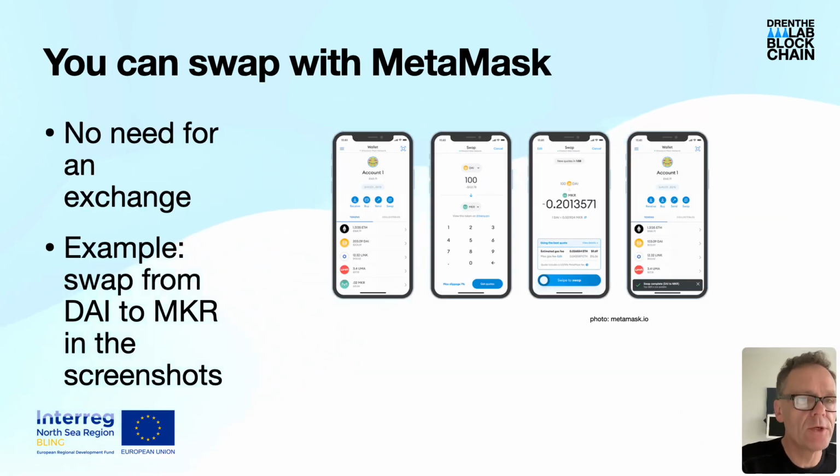There's also another thing that you can do. You can also use Metamask for swapping. So you have tokens of one sort and you can swap them to tokens of a different sort. So maybe Metamask is also a bit of a competitor for exchanges, because you can also do that there. I don't know. I didn't make a comparison to see if it was cheaper to swap tokens with Metamask in relation to swapping tokens on an exchange.